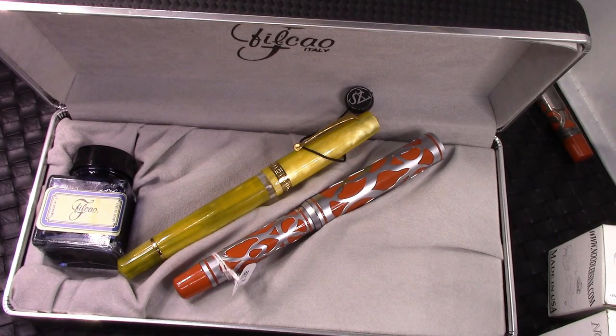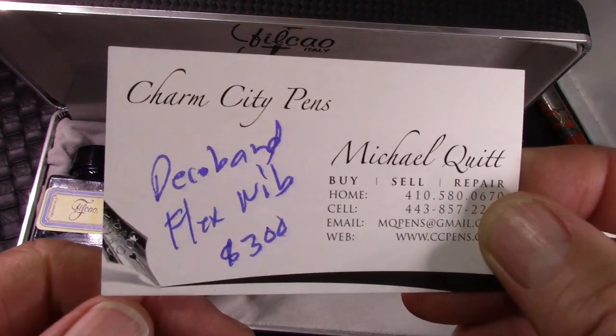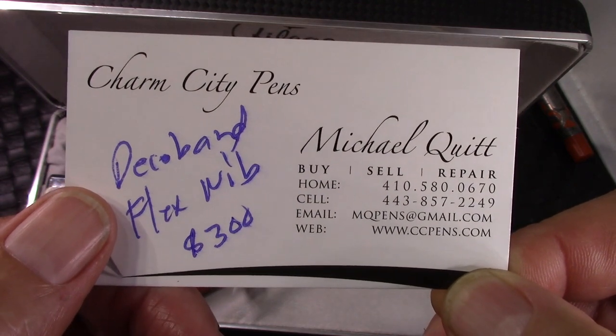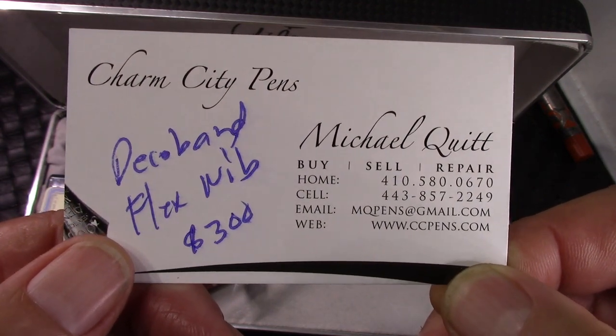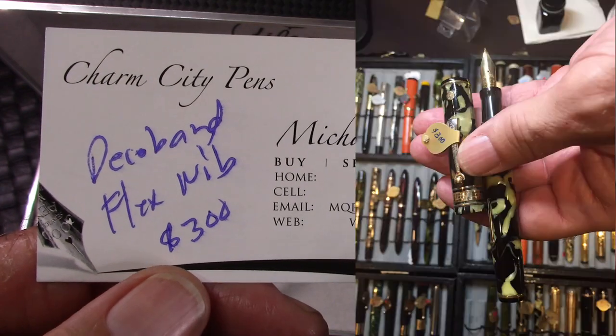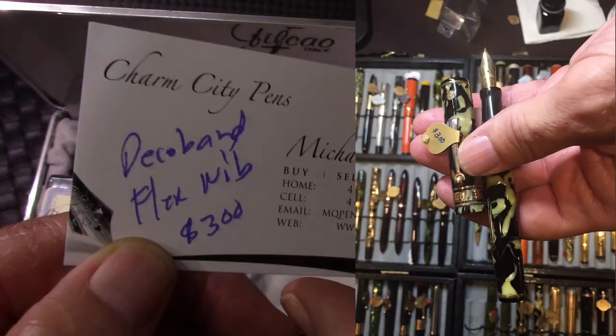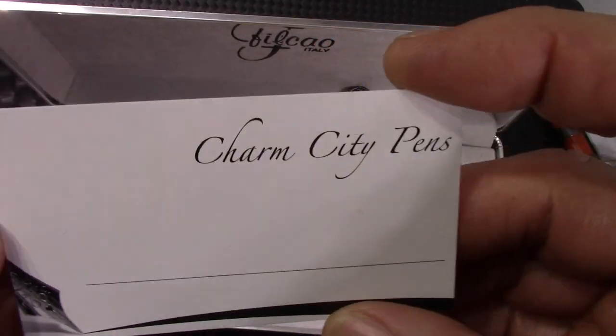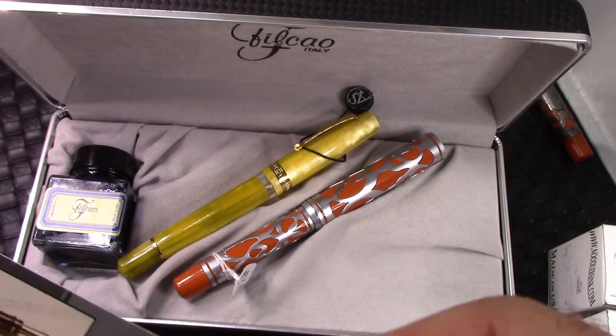So that was them. I always like people selling some nice vintage. And this gentleman had a deco band with a really incredible flexi nib in it. Price was $300, which I thought was a great price. And Charm City Pens, I've dealt with them a couple times at different shows, so that was really great.